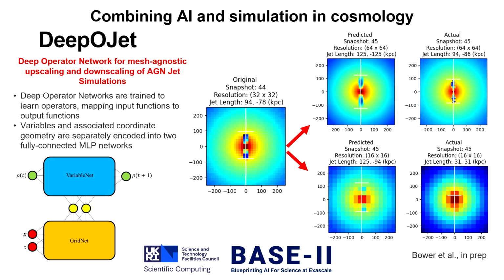What you see in the center is an output from a simulation done at a resolution of 32 by 32. It doesn't matter what that means; it just sets the scale. It's actually the center of a galaxy with two jets of high energy particles coming out. In the upper two panels is the prediction from the network as if you had run the simulation at twice the resolution.